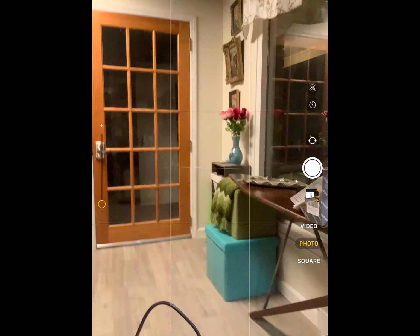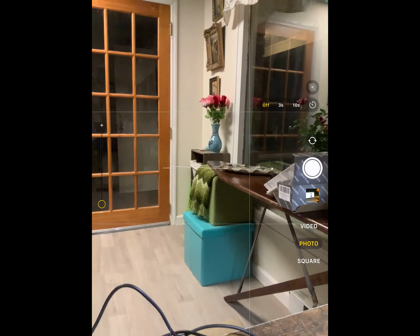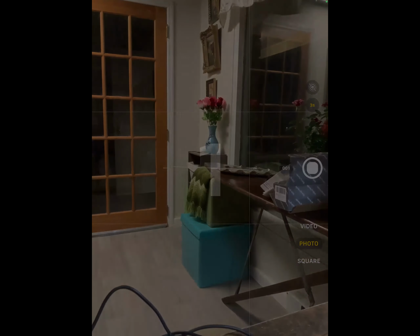Above that, you'll see what looks like a little clock, with a circle and a hand going through it. That's a timer. So if I wanted to take a picture, I can select that timer. Right now it's set to off, but I can also set it for 3 seconds or 10 seconds. If I set this for 3 seconds, I could then click, but it won't take the picture until after the countdown. Now it's taking the picture.